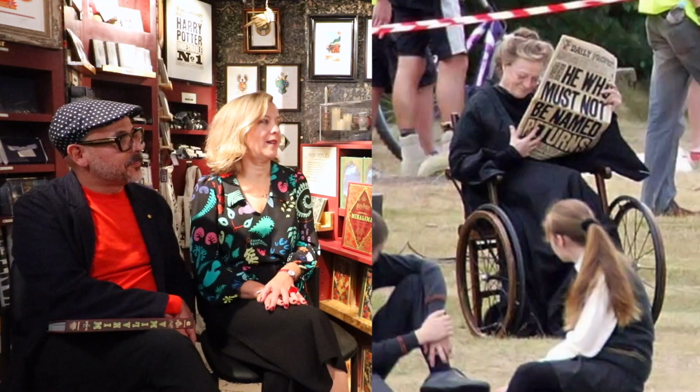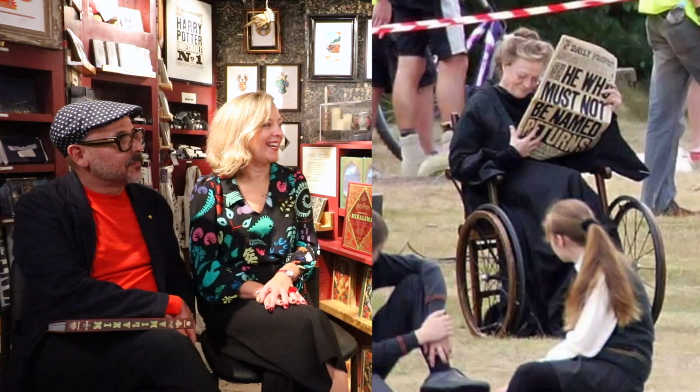Like, let's add those staircases. Yeah. How can we make the Daily Prophet even more complex with all the other things that are inside that you don't see, but the actors, when they are using it, they have all the pages inside, that they have articles, they have things, so it helps them as well. There's a famous picture of Maggie Smith with the Daily Prophet in her hand, and she has this big smile and she's reading the Daily Prophet.